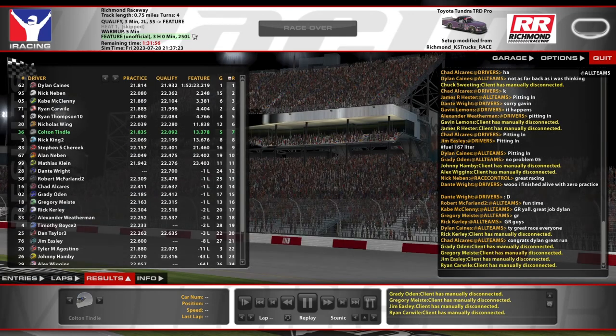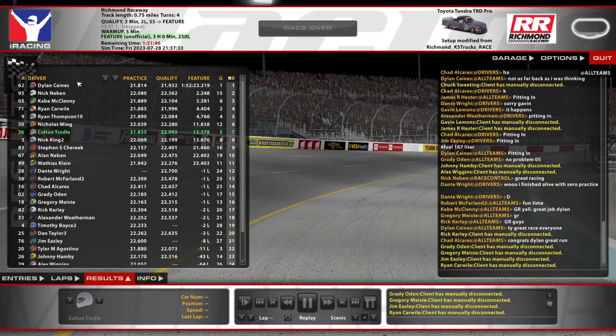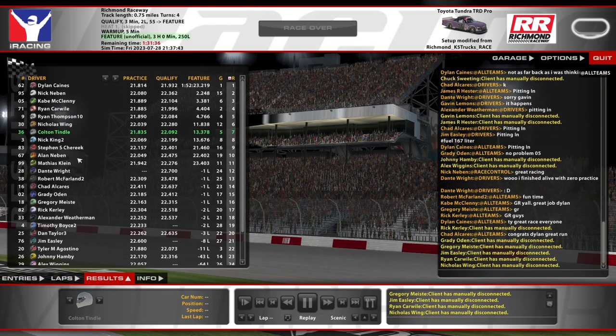If we got that caution at the end, maybe with like 20 laps to go or something, you know, we take our tires. There are guys that wouldn't have tires left. I know Cabe had some tires, Ryan had some tires. A couple people didn't, though. I don't think Nick had tires. I'm not sure about other guys. But we could have had a really interesting finish if that worked out for us.